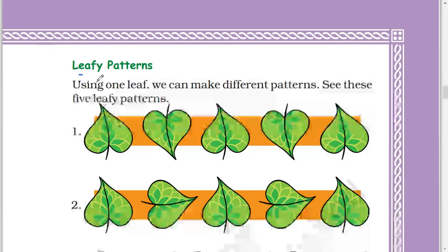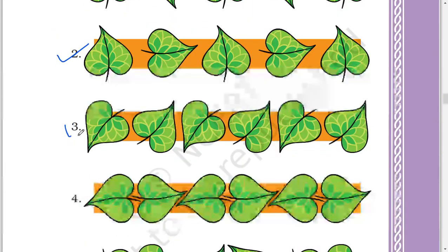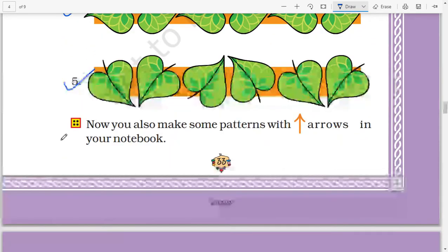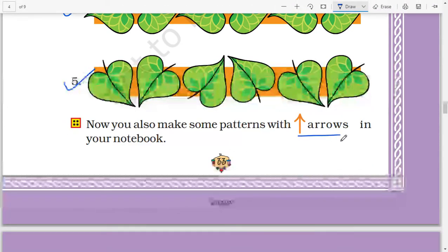Leafy patterns. Using one leaf, we can make different patterns. See this, 5 leafy patterns. 1, 2, 3, 4, 5. Now you also make some patterns with arrow in your notebook.